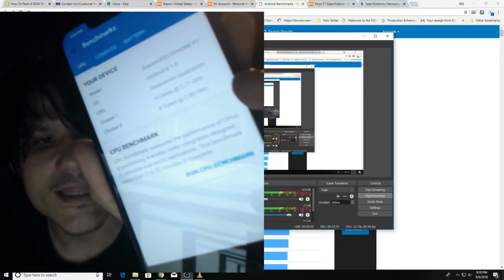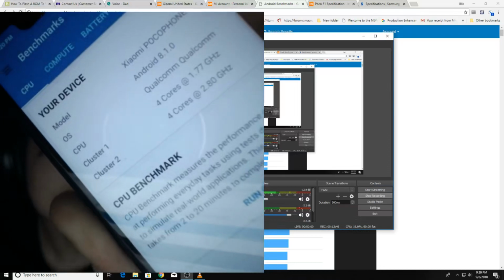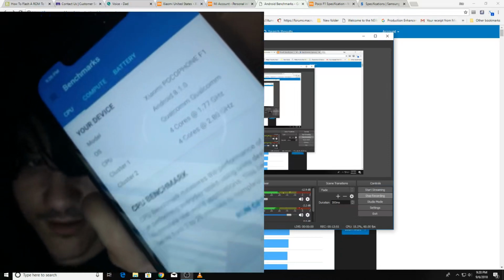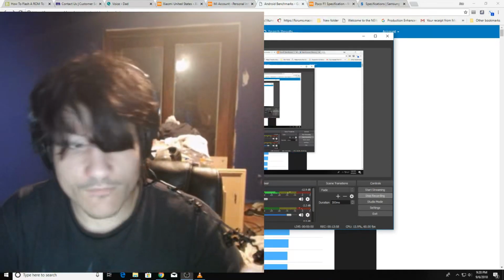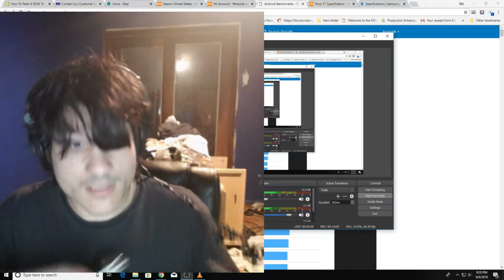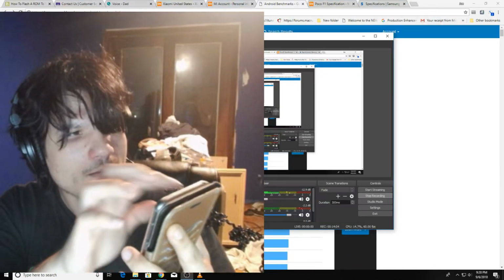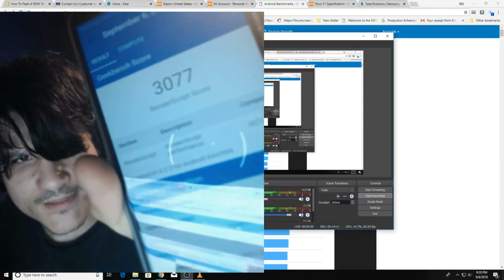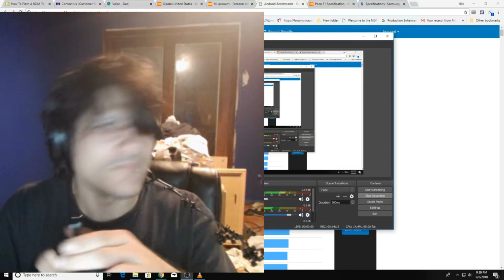So, as you can see, we've got it all lined up. No tricks, nothing up my sleeve. 1.77 backup cluster, 2.8 main cluster. Really good. Really, really good. And, oh, of course, the compute benchmark: 3077. I know. Great. Why would I give that up?